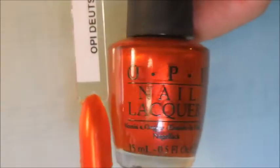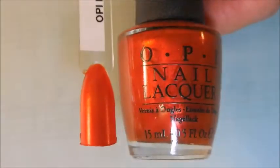Cha-Cha-Cha. So, next I have an OPI, and this is Dutcha Want Me Baby. Beautiful, shiny orange, metallic-y looking. But not like metal, just kind of metallic.